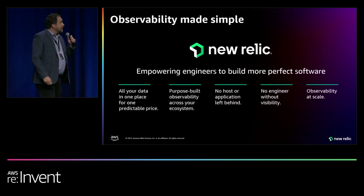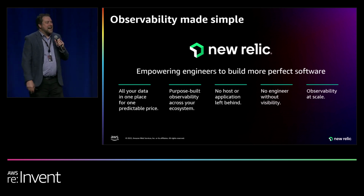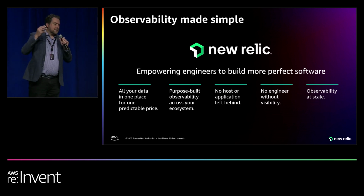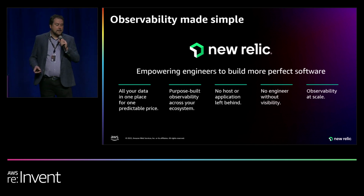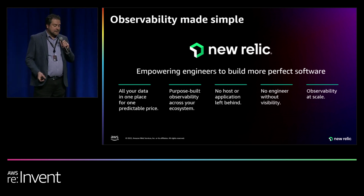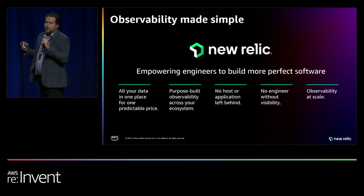I'll go ahead and kick things off here. So real quick, a high-level elevator pitch of New Relic. If you haven't heard of us before, New Relic's mission really is about making the change from traditional thinking to really driving those data-driven insights that are going to drive business outcomes for your customers and for your business today. We're empowering engineers to build more perfect software through the observability space by putting all of your data in one place at one predictable price, purpose-built observability across your ecosystem with no host or application behind, no engineer without visibility, and really driving that observability at scale across your business units.